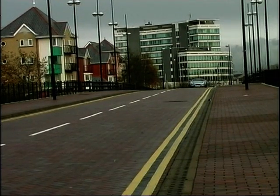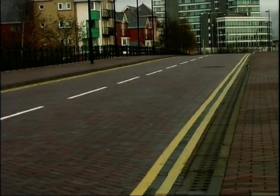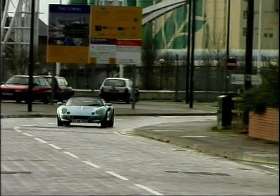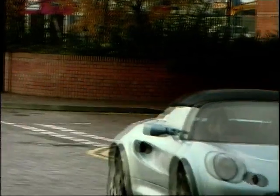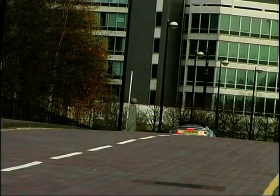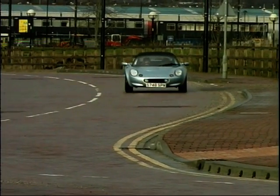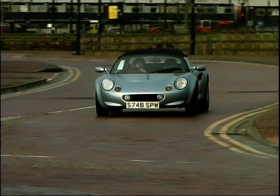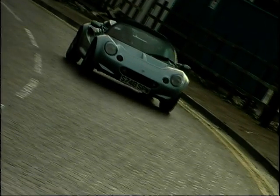It simply oozes pleasure with every one of the 143 brake horsepower that you'll get from the 1.8 litre engine that's been borrowed from Rover. 0 to 60 takes 5.5 seconds, and the top speed is 133 miles per hour. But perhaps the most impressive figure is the 14.4 seconds that it takes to reach 100, a figure that could put some supercars to shame. And remember, all of this is in a car that's not too distant a relation to a go-kart. If it's power-to-weight ratio you're after, then you can't do better than the Elise.